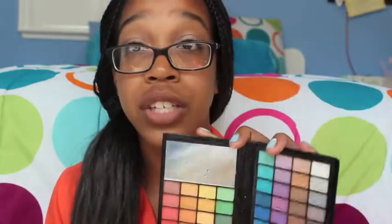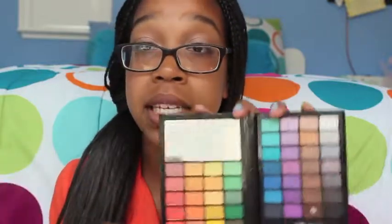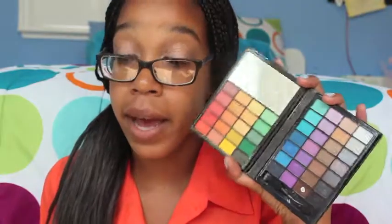Some of the colors aren't super pigmented, but they're not totally sheer, so I don't really have an issue with the pigmentation on these. Not every color is super pigmented, but like I said, I like that because I don't always want a super dark, super pigmented color. I just want something soft. These do look brighter on a base if you have a colored base, but like I said, I really like them. I have no complaints about this at all.